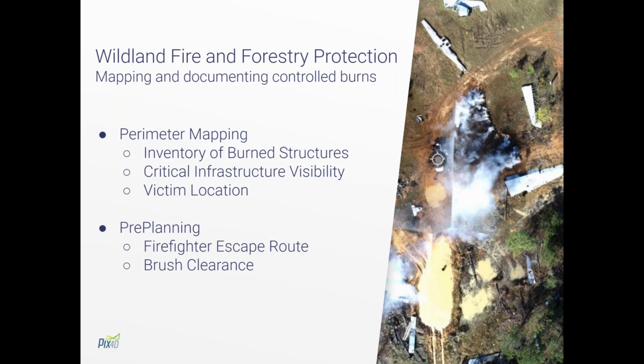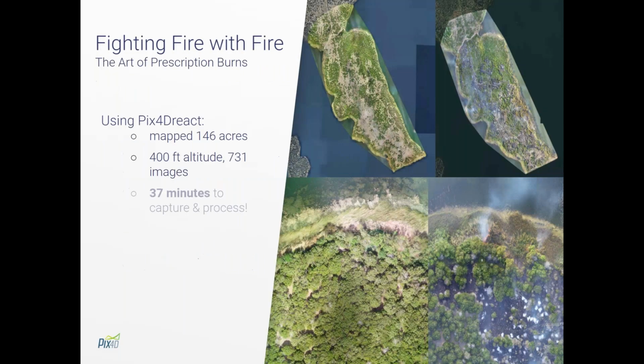And I guess, Derek, can you talk more about, well, let's go on to the next slide here. This is a real application, a real map. On the left-hand side, we have the pre-flight map, and on the right-hand side, we have the post-flight map of a prescribed burn, and you can see where the smoke is going in the map. Can you talk about why that's important?